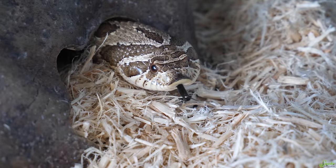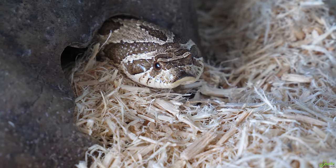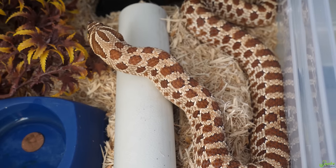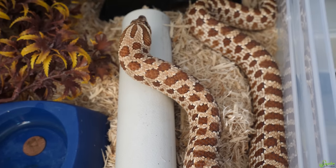For a normal hognose snake, you can expect to pay around $80 to $100, but if you were to ask us 5 years ago, they were probably only $40 or $50. But with the rise in popularity of hognose snakes, their prices have increased slightly, but they're still not terrible. There are also many morphs available too.